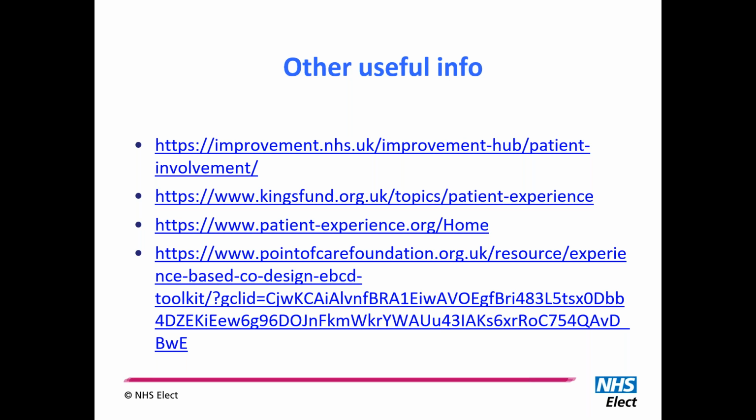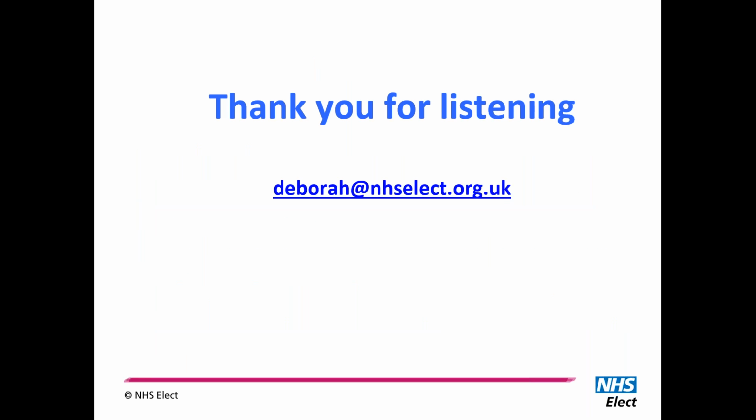There's also other resources. There is a patient experience team, albeit quite small and perfectly formed, that work for NHS process improvement. The King's Fund had spent a lot of time developing resources. They call it experience-based co-design, so it's EBCD. And I think that has moved over to another platform now, but if you go to the King's Fund, it automatically takes you there. And then some resources on the Point of Care Foundation. So a fair bit there for you to be looking at if you want to. And that's it for me. I'm happy to take any more questions or comments. And Lisa will be too.